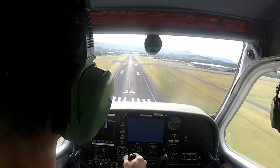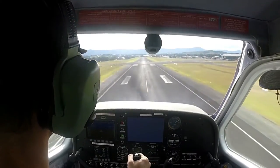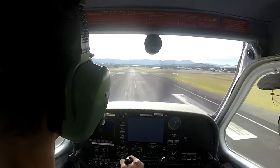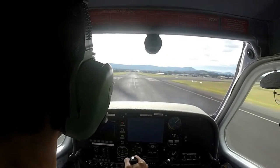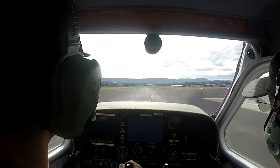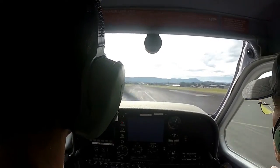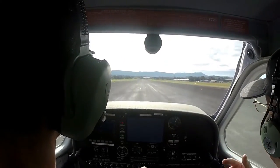And when you round out, it's going to slow down and then sink quicker than it did before. Start your round out just slightly earlier. Like that. Now start to hold off and see it's still sinking. So just smoothly, continually coming back. Just don't jerk it back. Just keep pulling back gently. That's it. Good.